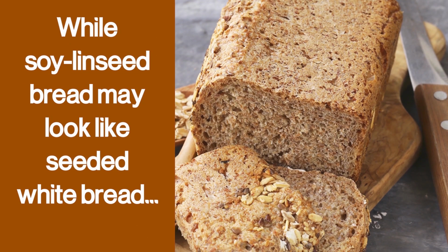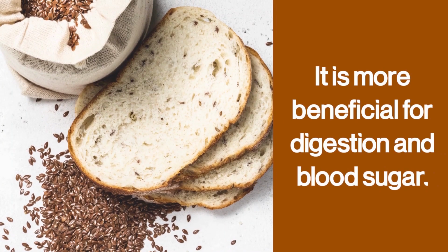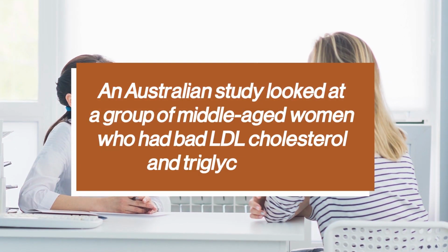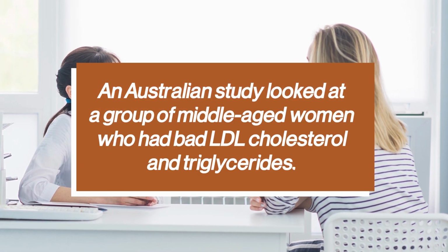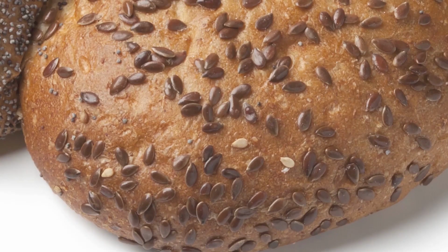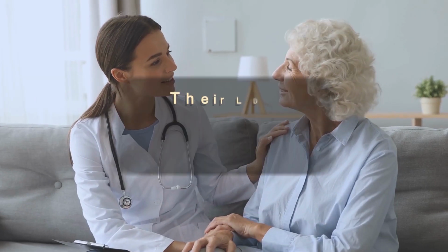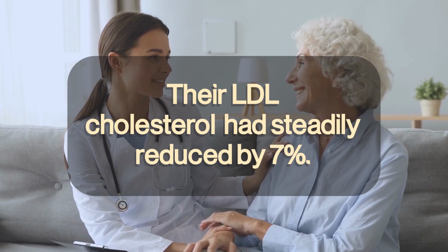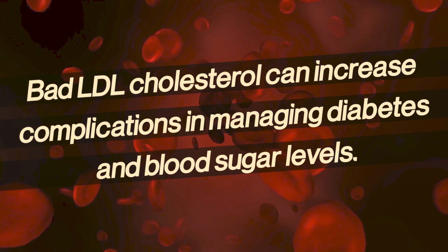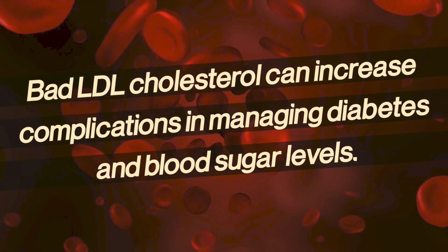So while soy linseed bread may look like seeded white bread, it is more beneficial for digestion and blood sugar. An Australian study looked at a group of middle-aged women who had bad LDL cholesterol and triglycerides. After giving them soy linseed bread daily for 8 weeks, researchers found that their LDL cholesterol had steadily reduced by 7%. Bad LDL cholesterol can increase complications in managing diabetes and blood sugar levels.